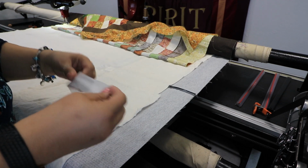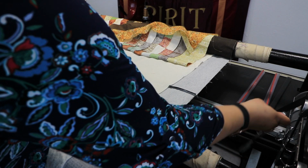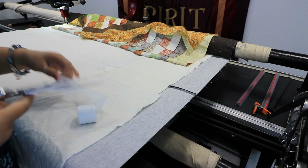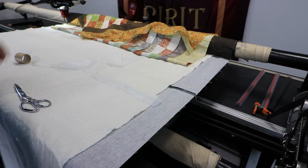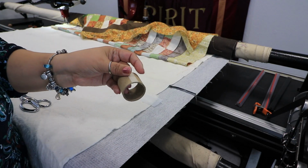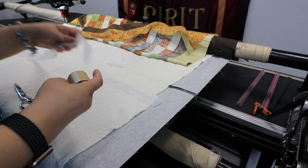And then I have, this is just interfacing that I cut into 1 inch, 2 inch strips. Like this is a 2 inch strip, this is maybe 1 and a half. I think it's a 1 inch strip, probably 1 inch. And I get the interfacing, and I'll save cardboard pieces like this, and I'll cut a whole bunch of interfacing and roll it on here.